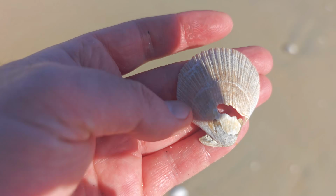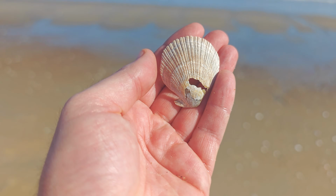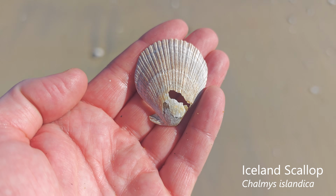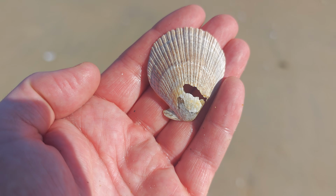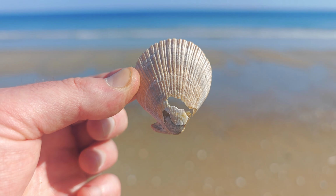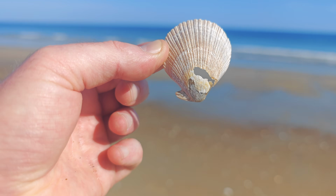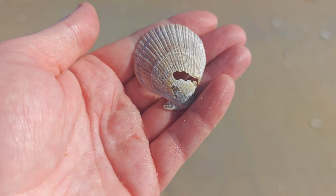This is an Iceland scallop. And I've never found one here before. I've read that they can be found here, but again, this is cool. I've been to Plum Island dozens and dozens of times over the past 10, 12 years, and I've never found one of these. This is an excellent find. I find them in Maine as fossils, but this is cool. This is not a fossil, I don't think. Cool to find one. Anyway, Iceland scallop.